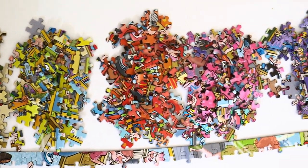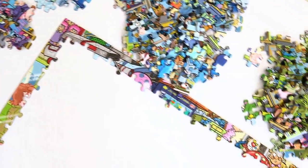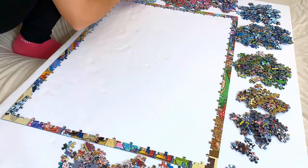And I have no idea how I sorted because there's so many colors on each piece that I don't even know what I've done. So maybe the full sort was a mistake, I don't know, but it feels like I kind of got out of it a bit, or maybe it's just not the right puzzle to do the sorting. We'll see how it goes. But the frame was really easy to assemble and it was a really good fit, so I didn't have any misfits, which is always a good sign.